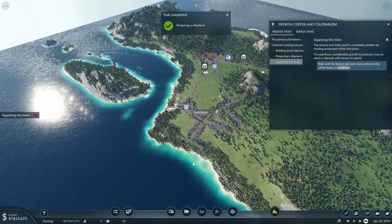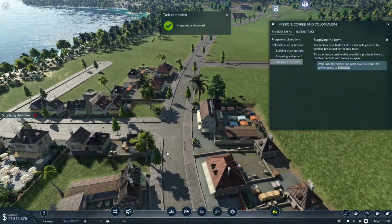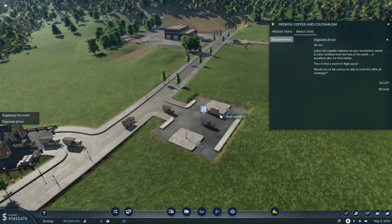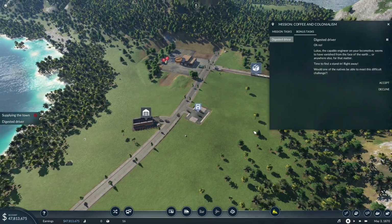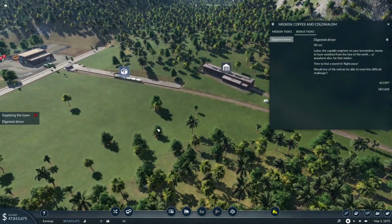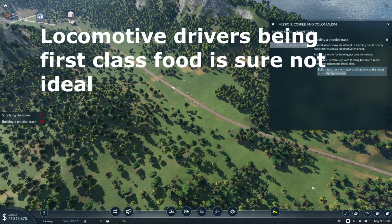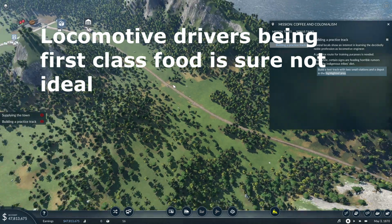The factory now finds itself in a laudable position by sending processed coffee into town to experience considerable growth. Oh no! Lucas, the capable engineer on your locomotive, seems to have vanished from the face of the earth, or anywhere else for that matter. Time to find a stand-in, right away. Would one of the natives be able to meet this difficult challenge? Several locals show an interest in learning the decidedly noble profession as locomotive engineer.